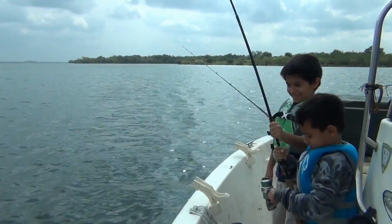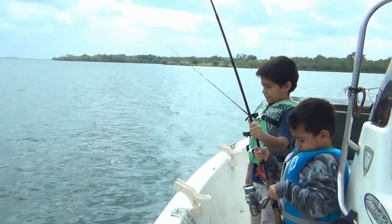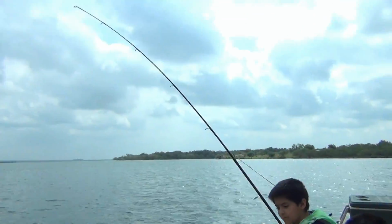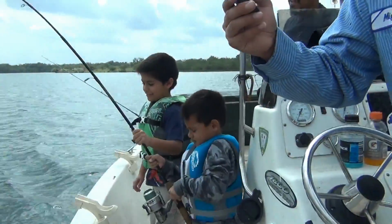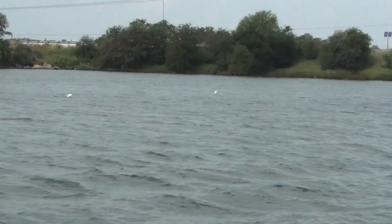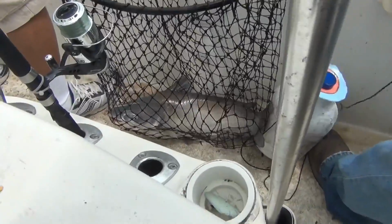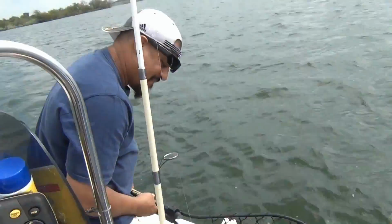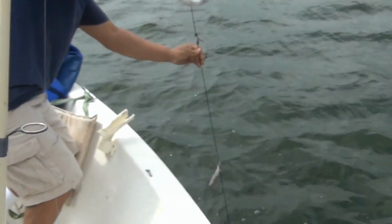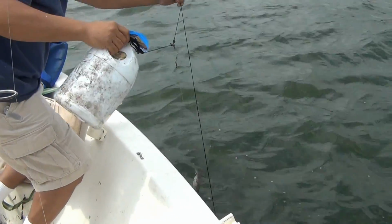That's a good fish on there, buddy. You keep reeling. You helping him out? Here he comes. Oh, there he is. Yeah, that's a good 6.5, 7 pound blue, guys. Good fish. You feel him? Is he on there still?